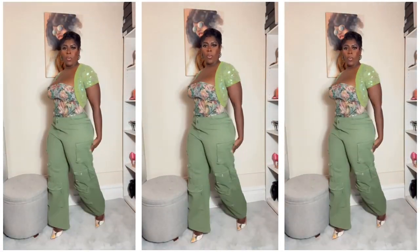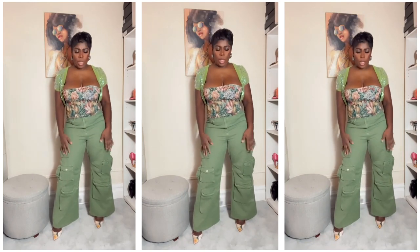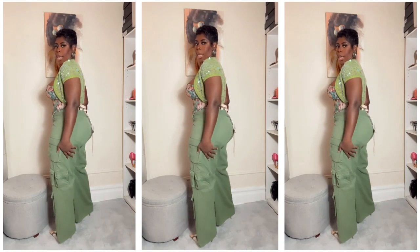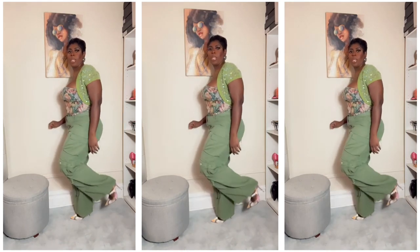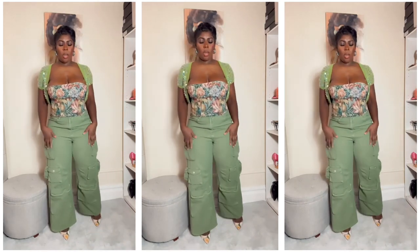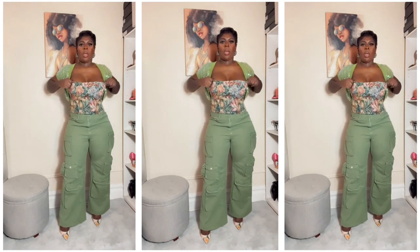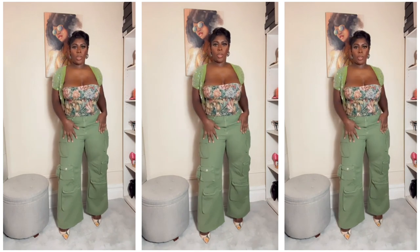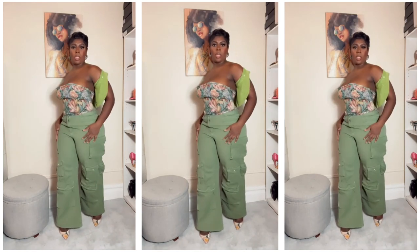Okay, so this is the full look. Really like the pants. It's not super long, but I like the fit of it. I'm pairing it with these Jimmy Choo heels. I probably could change the shoes, but I just want to show you guys how this looks.